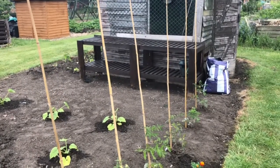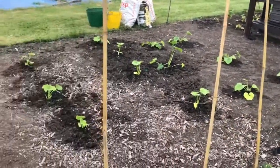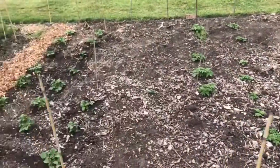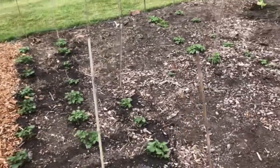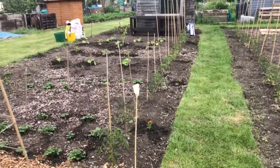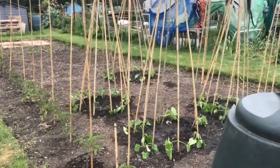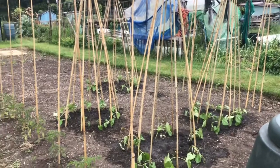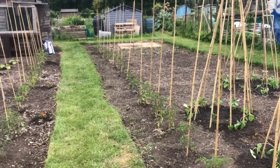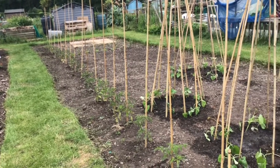The bench from my plot we brought over here so that there's a workstation. And we've got the courgettes in, we've got pumpkins in, and the potatoes are coming up now. And I'm just going to show you the plot from back here. It looks so different from this morning or just a few hours ago before the volunteers came down. So a fantastic huge shout out for Sue, Joy and Linda, who have transformed the food bank plot.